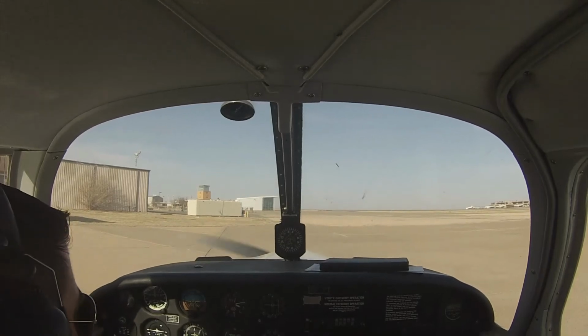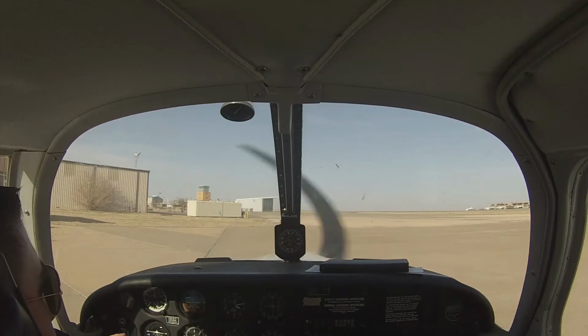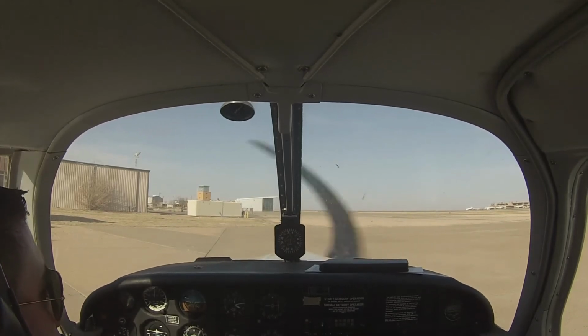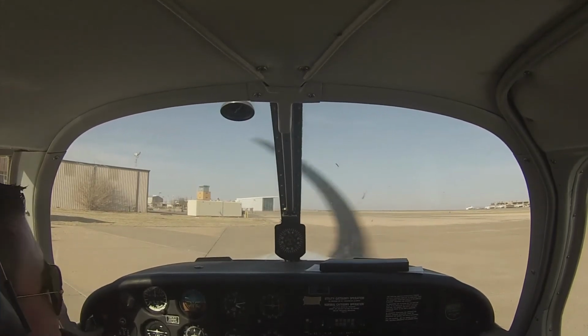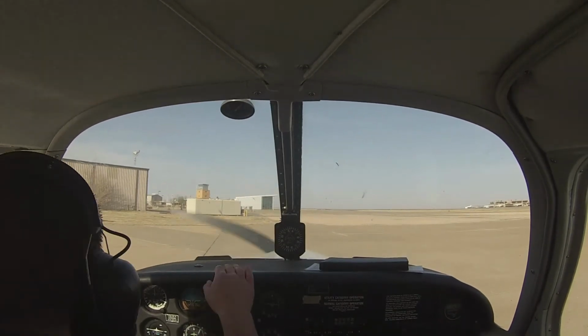Cherokee 904 Juliet, runway 35 left at Foxtrot, taxi via the ramp. Runway 35 left at Foxtrot with taxi via the ramp for Cherokee 904 Juliet. Alright, good. A little bit of a glitch there.